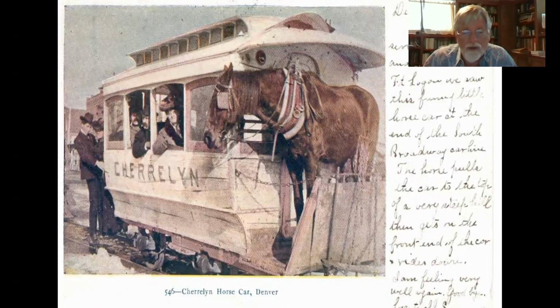I love this old postcard that I found at the Denver Public Library, showing one of these horse-drawn cars, the Sherilyn Trolley. If some of you live out south in Englewood or Littleton or South Denver, you may know there's a replica of this down in the Englewood City Hall.